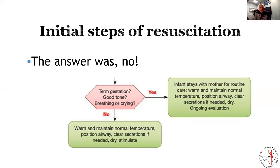Now, temperature management is going to be important, as we previously mentioned. Avoiding hypothermia at all costs is important because it's associated with increased mortality and intraventricular hemorrhage, along with some respiratory complications, hypoglycemia, and even late onset sepsis with these kids. So your target temperature is going to be 36.5 to 37.5 degrees Celsius axillary, and that's where we want to keep them.